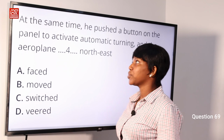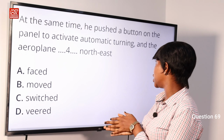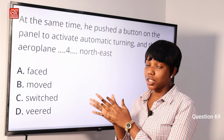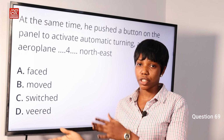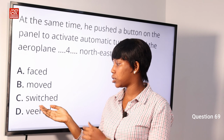Question 69. At the same time, he pushed a button on the panel to activate automatic turning, and the aeroplane dashed northeast. In this extract, we have a word that is talking about moving towards a different direction or changing direction. Option A, faced. Option B, moved. Option C, switch.